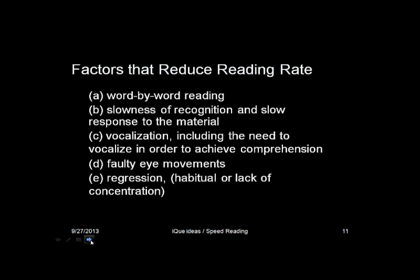I remember, as a child, my mom always used to insist that I should read out aloud. Now, she primarily did this because she would be working in the kitchen and she needed to keep a check on whether I'm actually hitting the books or reading a novel. But speed reading is actually not about vocalization. Another fault is faulty eye movement. Then regression, habitual or lack of concentration is a major factor which hinders your reading. We'll take a look at what exactly is regression in a few moments.